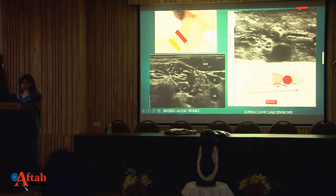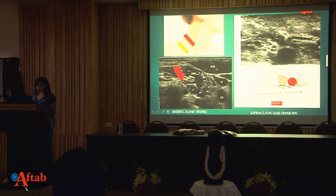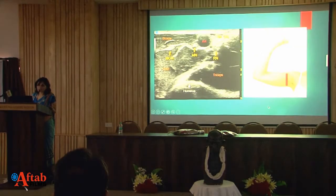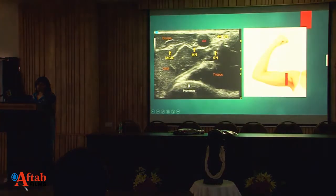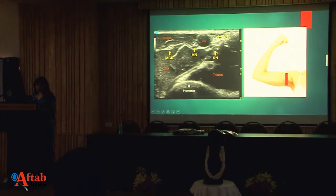So we've gone posterolaterally, and we see our three trunks, superior, middle, and inferior. And that, as we go inferiorly, is the bunch of grapes or the divisions. So that is my interscalene, and this is my bunch of grapes where I'd really like to go.